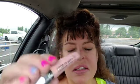Now we're gonna try our Rimmel Stay Glossy. So, oh, that's so funny. This is Sunday Best. It smells really good too. There's not really any color on here. I still like it though.